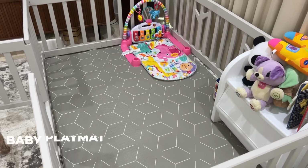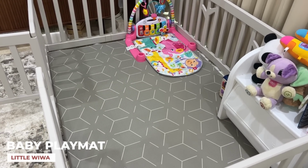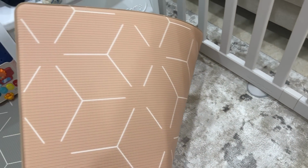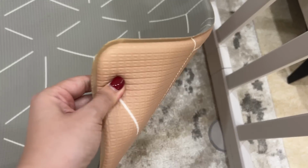Another item we use every day on the daily is our play mat. It's so good to have a play mat. We use the one from Little Weewa because I really like their designs, and they're double-sided, so you can switch up the sides depending on what you feel like and your house decor.